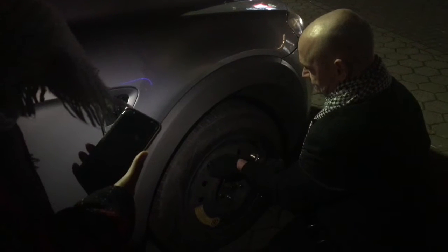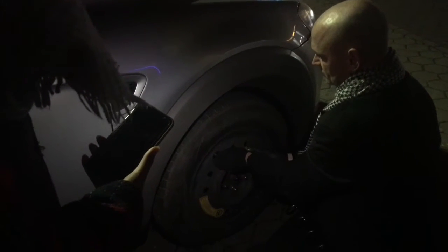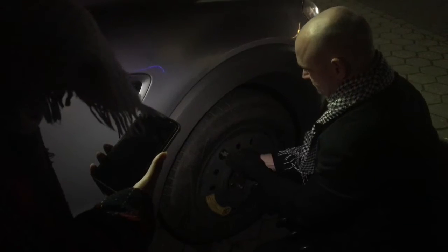I think we have to do the other side as well, no? It's okay, right? It's all tightened. But it's still a bit low. Shall we pump this up a bit more? This one is higher than the other. We could put some more air inside. Yes, we have to do the other side too, because it's already a little bit low. And then we can leave our car alone.